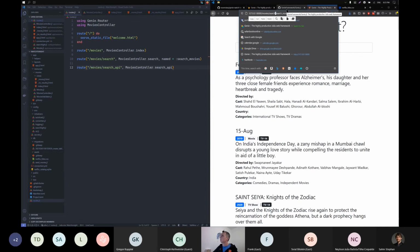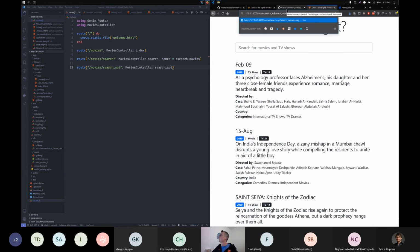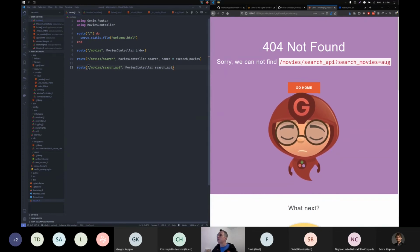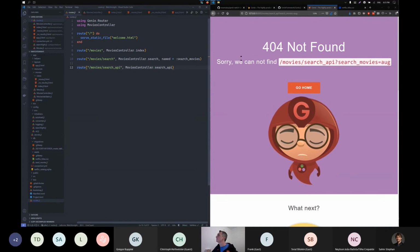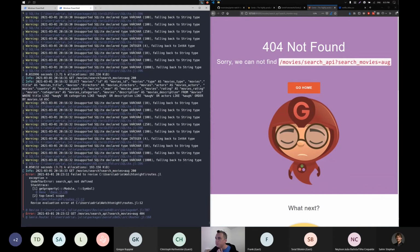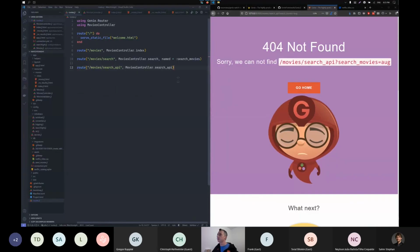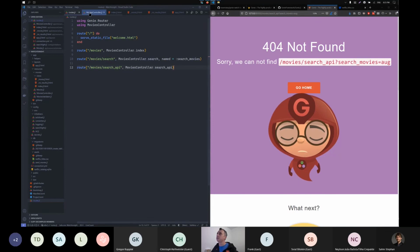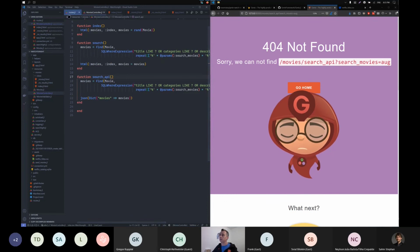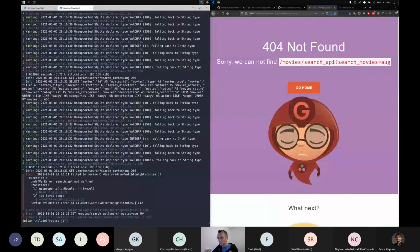I just need to change the URL and keep the same search, and it couldn't find it. Let's see why not. So we put the route, we said movies, search API, movies controller, search API. Let's see what broke. Failed to revise routes, search API not defined. Okay, so again, the same issue. The routes file has not been revised, or it has been revised too early when the search API function was not available. Let's include the routes file again.